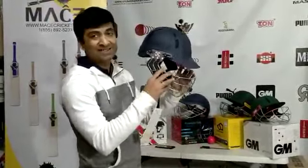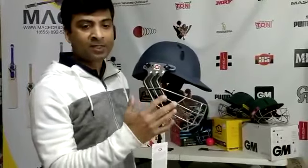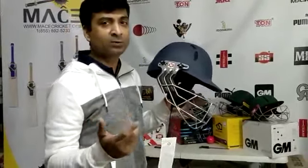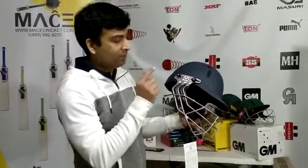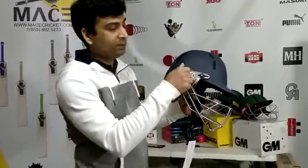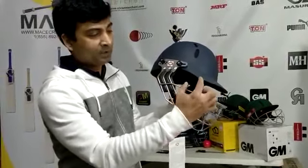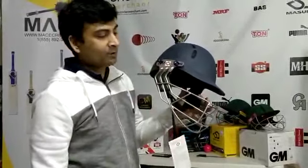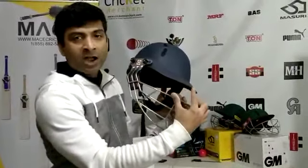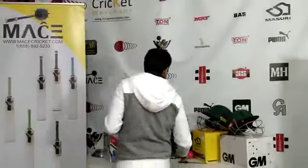So we're looking at the SS Elite. This is not their highest version of the helmet. Matrix is their highest version. Gladiators are the highest version, which are also coming to us very soon. This one has adjusters, if you notice, the knobs where you can increase and decrease the size of the gap between the grill and the visor. It is very important that you do not increase the gap of this visor, and I'll show you why.